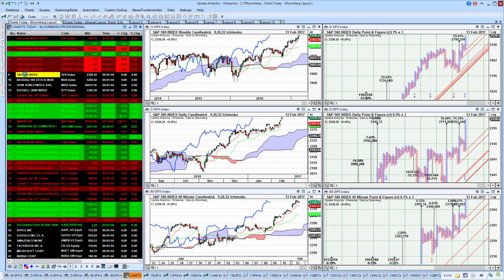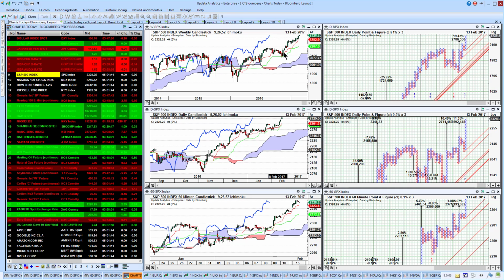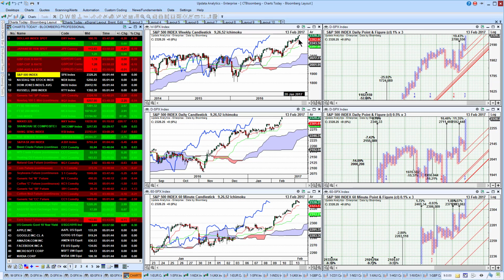Looking at the S&P 500, just looks amazing. Since we've broken out, we're just running every week. We're just marching up this hill.